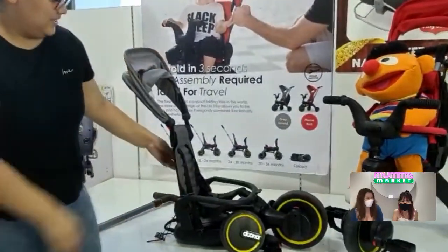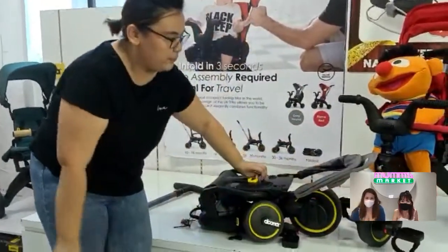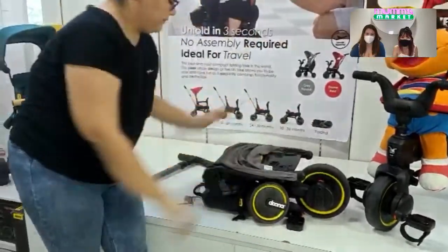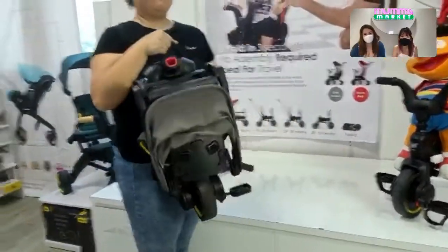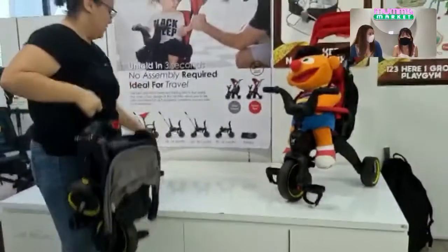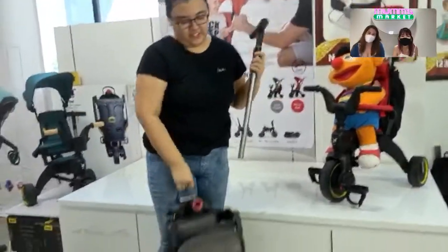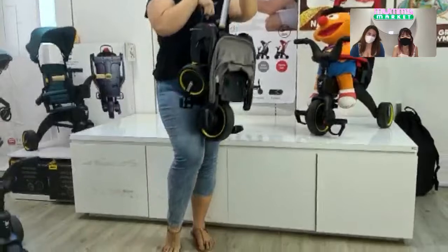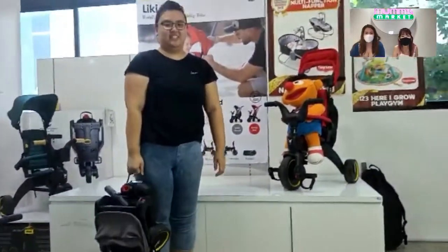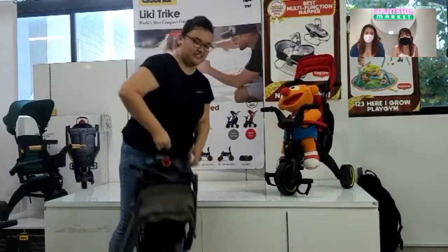Wow. Do you see that? Then see this yellow button behind, you just move it. Wow, that's super flat. And that's how it fits into that backpack. If you don't have a travel bag and you still want to bring it around, what we usually do is just put the handlebar by the side. Then you can just carry it like that. Oh, don't even need the bag. You can just walk like that. So very easy.